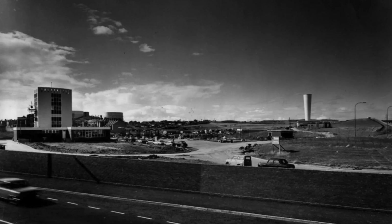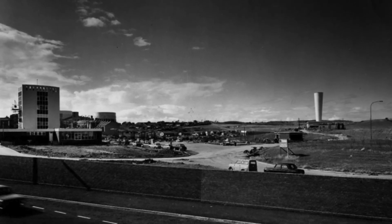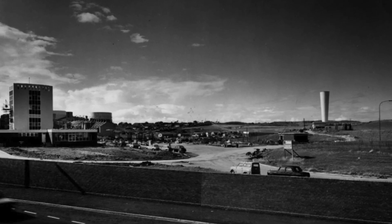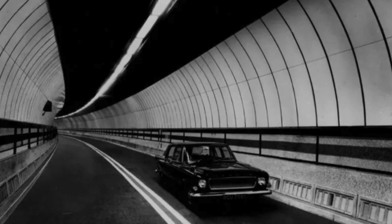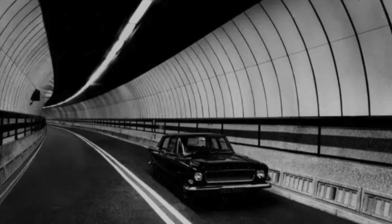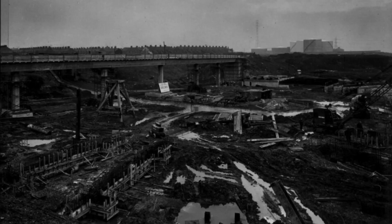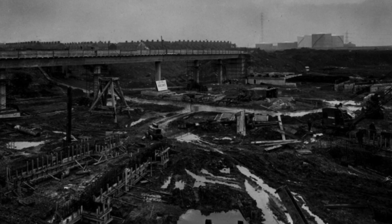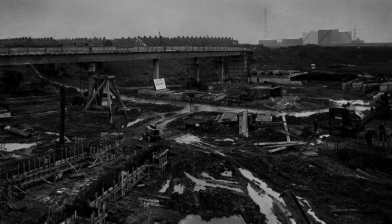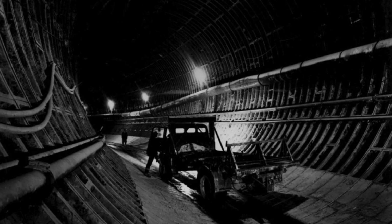The idea of building a tunnel under the Tyne dates back to 1937, when the Durham and Northumberland county councils proposed a scheme for 3 tunnels, one for vehicles, one for pedestrians, and one for cyclists. The plan was approved by the Ministry of Transport in 1943 and received royal assent in 1946. However, due to post-war restrictions on capital expenditure, the construction of the vehicle tunnel was delayed until 1961.